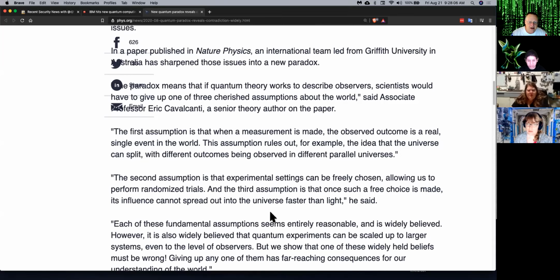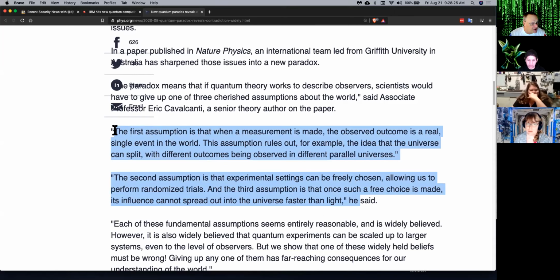And the third one is that causality cannot move faster than the speed of light, which is the fundamental principle of relativity. If you could move causality faster than light, then some observers would see the time reversed. So cause coming before effect would not be true. And they have proven, apparently, that one of these three things must be false, which in a philosophical way changes the structure of the universe.